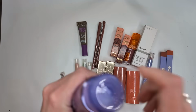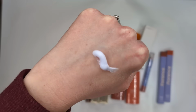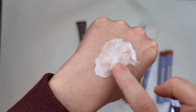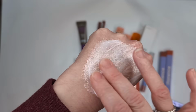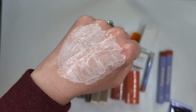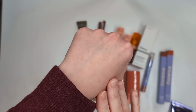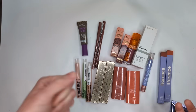I figured we could just take a look. I just want to see what the texture is like. So yeah, it's just kind of like a thicker, moussey texture. Ooh, that is actually really nice. It does have a really silky feel, and it's really foamy too. I'm not even using any water, and look at how much it foams up. That is crazy. You really only need a tiny little bit. I'm just gonna go rinse this off quick. All right, so that actually feels really nice. It feels like it's gonna clean well, but it doesn't make my hands feel really dry.